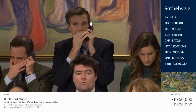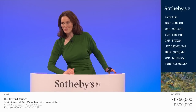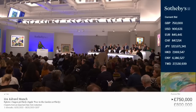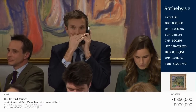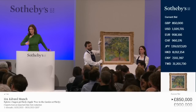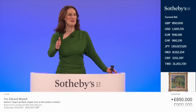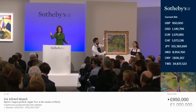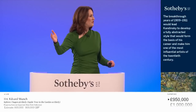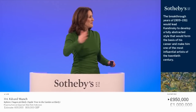At 700, 750 I take with Fergus, at 750,000 pounds. 800,000, thank you, madam. Now against you, Fergus, at 800,000 pounds, 850, try one more. Yes, 900,000, thank you, madam, at 900,000 pounds now. 950,000, Fergus Duff, try a million, at 950,000 pounds with Fergus. You sure?